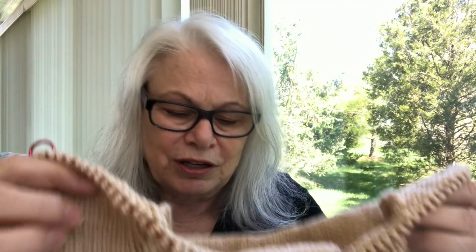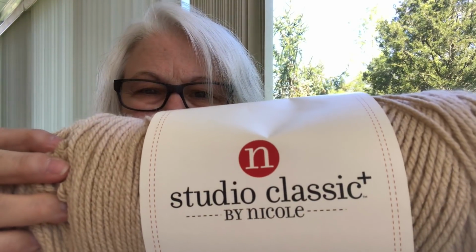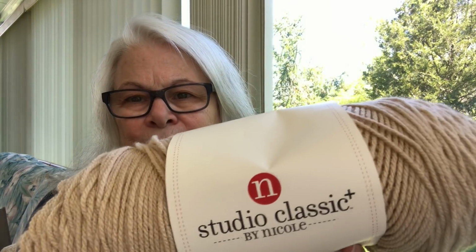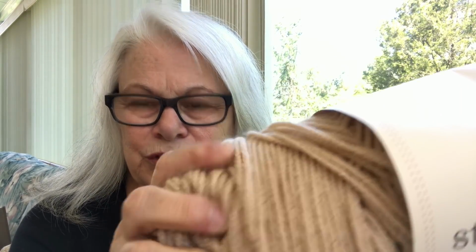Even though I talked about that acrylic yarn, I've decided to make this one out of acrylic yarn. Let me get the yarn. Okay, this brand is called, what is it? Studio Classic by Nicole. And I think this is exclusive to the big box shop, AC Moore. I think this is their brand of yarn. And actually, it is pretty soft and squishy.